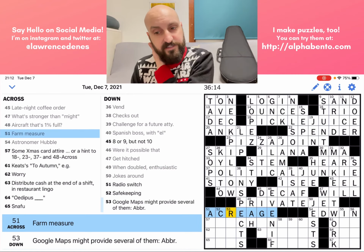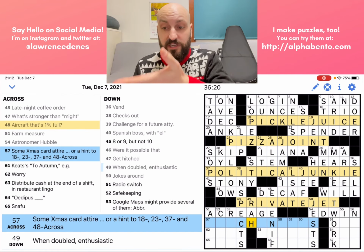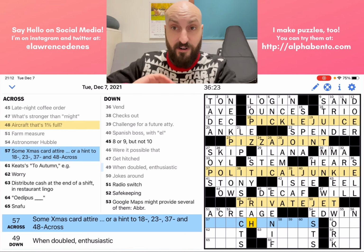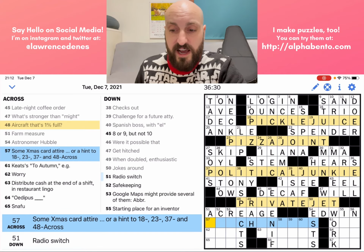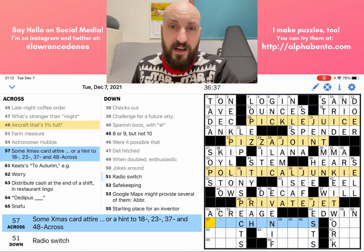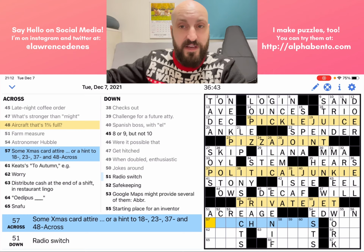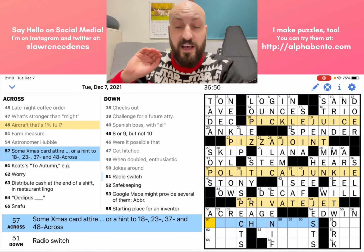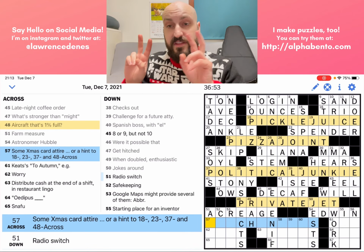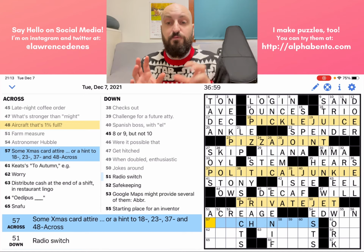Let's take a look at 57 across now. As I mentioned before, when I highlighted 57 across, it highlighted all the other themed entries in this puzzle. This kind of clue and answer is what we call a revealer, meaning this particular one at 57 across reveals what the theme is that connects all the other ones that are highlighted here. 18 across, 23 across, 37 across, 48 across. That's why we call it the revealer. It's the clue and answer combination that reveals the theme.